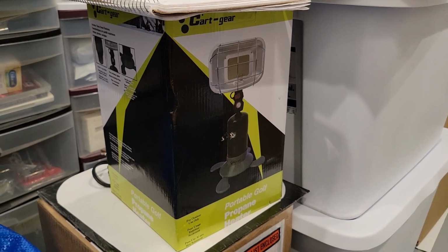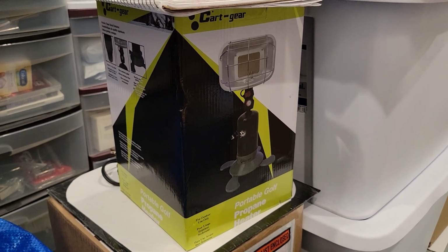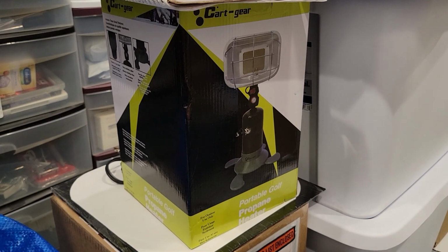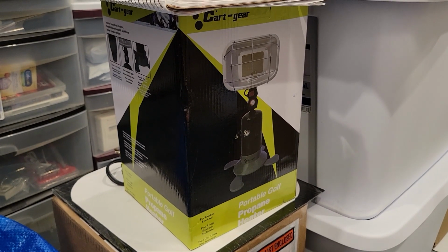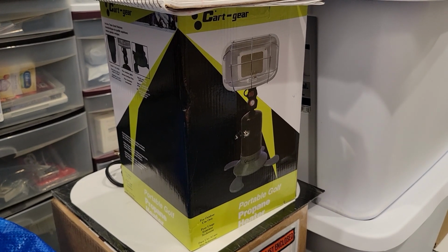So I went with the big one, and I did the sale of the day, and I forgot this portable golf propane heater. It goes in the cup holder of your golf cart, but you can use it for camping or whatever. Camping stuff is really hot right now. Get it? Hot heater.